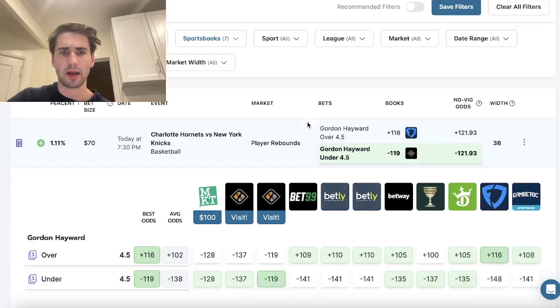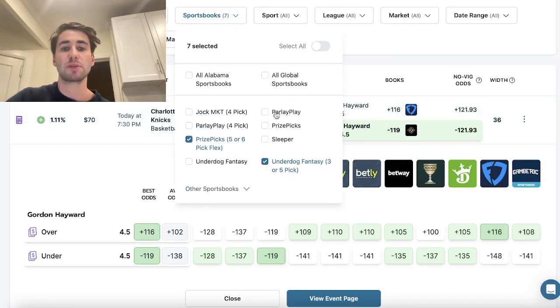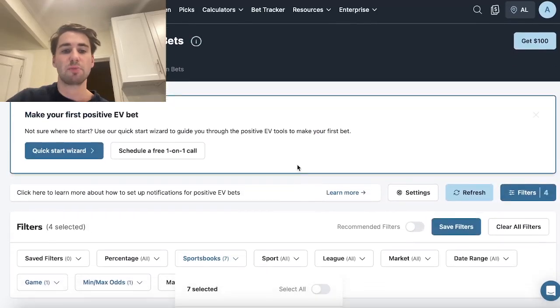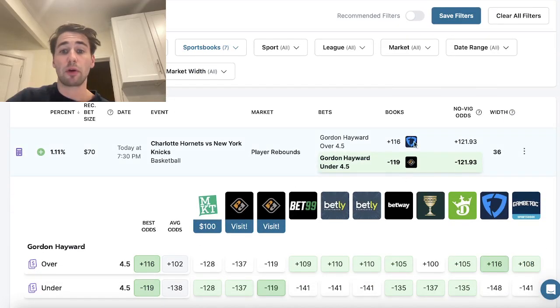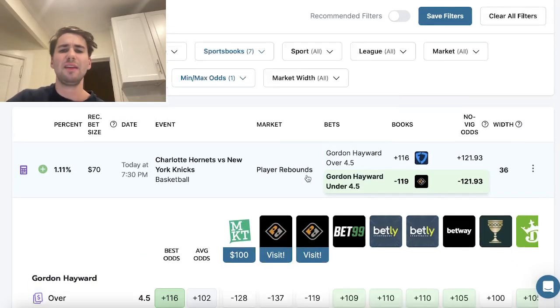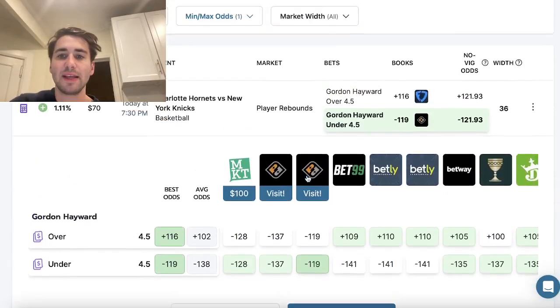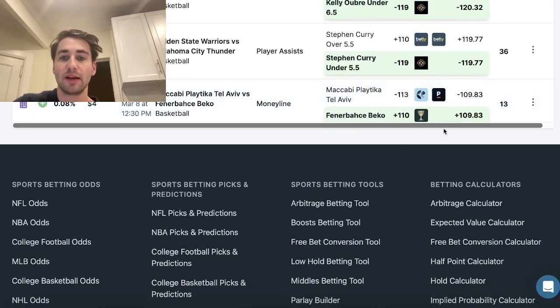But the first play I'm on, which you can see right here, is in the Knicks Hornets game, right? So I'm just following the data. I have the sportsbooks I use selected. You can select whatever sportsbooks you want. The first play I'm on is Gordon Hayward under 4.5 rebounds. So the way the EV tool works is you just want to hit the bet in bold that is highlighted in green.